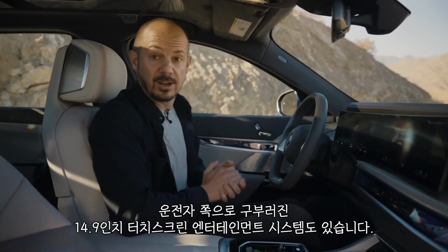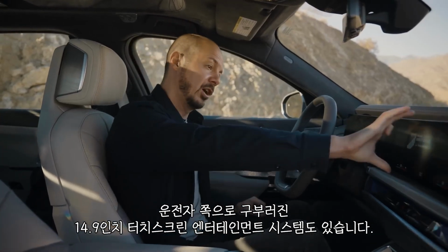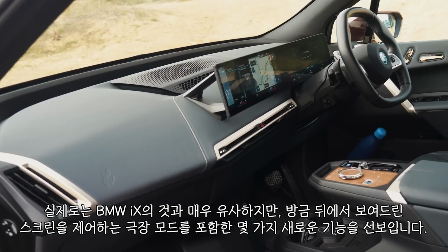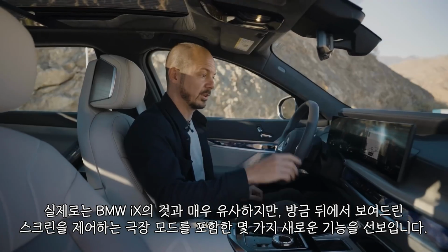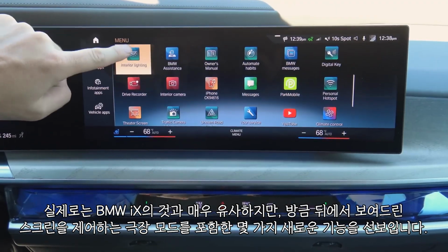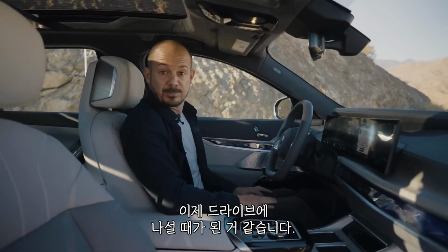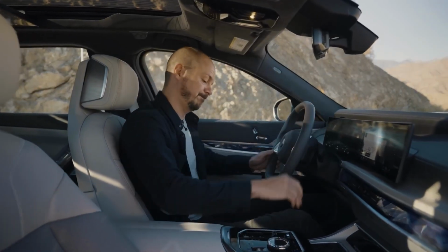There's a 14.9-inch touchscreen infotainment system that is curved towards the driver. It's very similar to the one in a BMW iX actually, but it does debut a few new features, including the theatre mode, which controls that screen that we've just shown you behind. And seeing as I'm sitting here, it's probably about time we went for a drive.